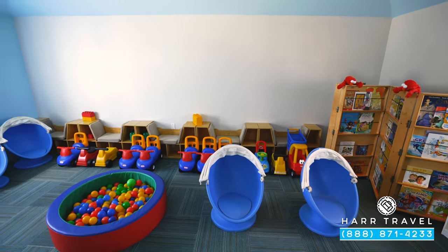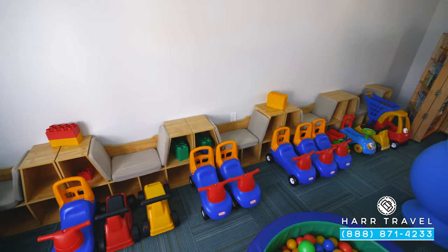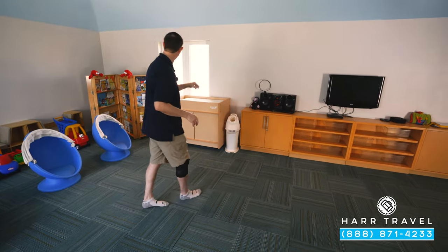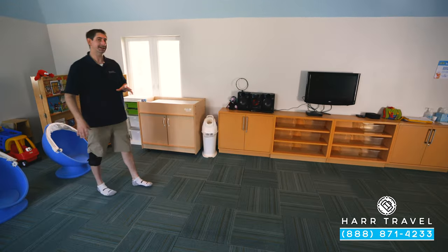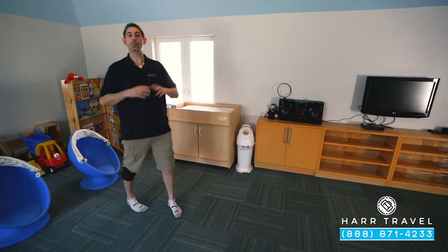You have all of these different little scooters, and as you know, if one kid wants one, usually they all do as well, so they have a lot of redundancy in here. See the count over there in the corner, changing station, because like I mentioned, unlike a lot of other resorts, they will change the kids and they also will feed them.